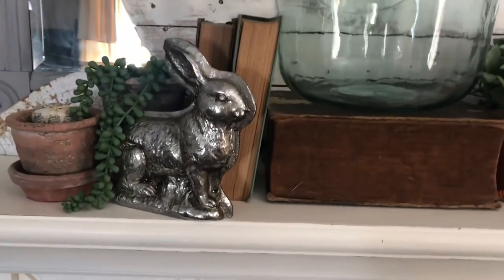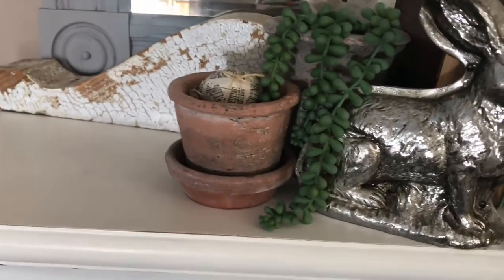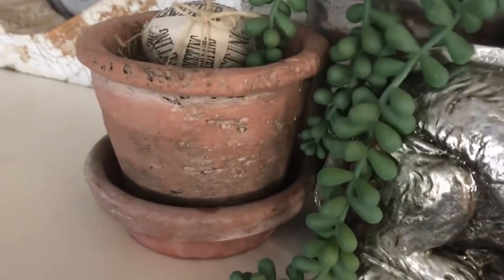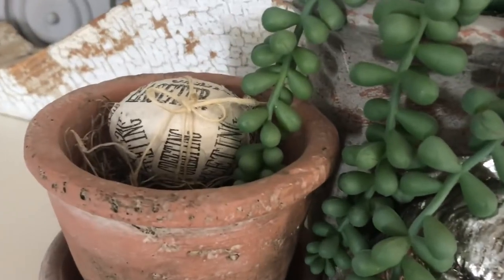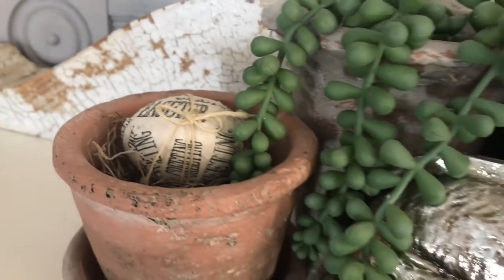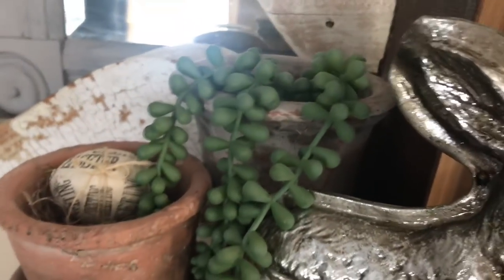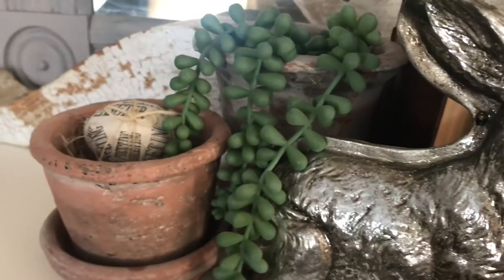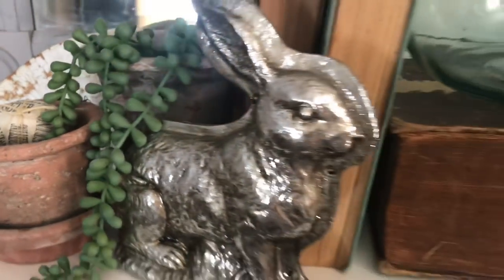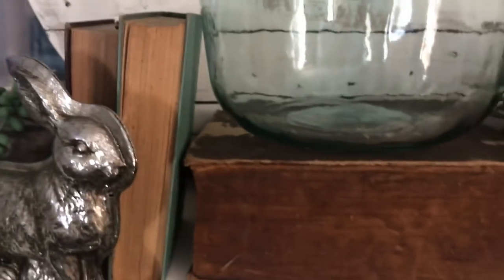Guys, this is what it looks like for spring. It's not too crazy, just really simple. I have another old corbel there. This terracotta pot. And then I have a little egg. I don't remember where I got this. It just says Easter on it. A bunch of different spring sayings. Another one of those succulents from Hobby Lobby. And then I showed this in a haul. My little bunny. Three more old books.